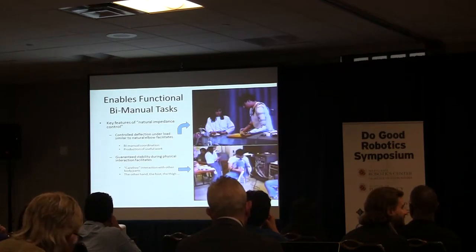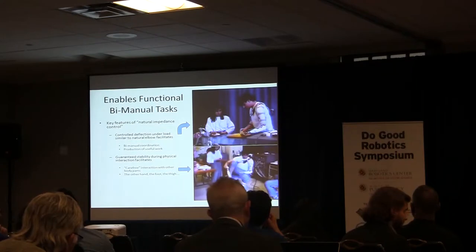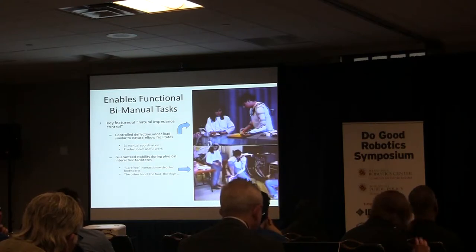Controller B, trial one. Notice that coordination between the two limbs is easy for him. Contacting things like his thigh is not a problem for him. This is not trivial from the engineering point of view, but we had a discussion.